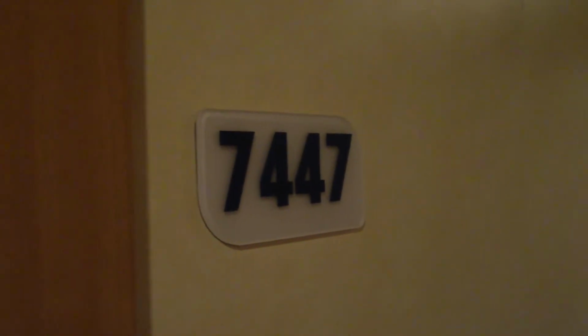This is the Carnival Breeze, cabin 7447. That's our signature cabin identifier. If you see this on a cruise ship, you know where we are. And this is a balcony room.